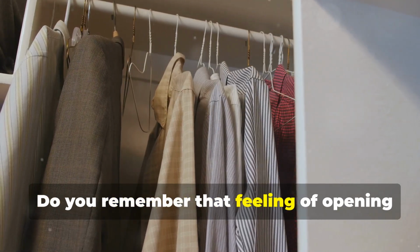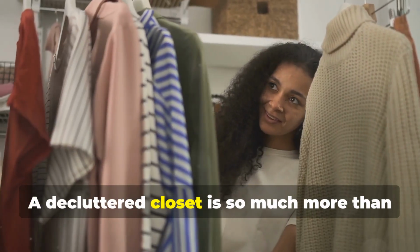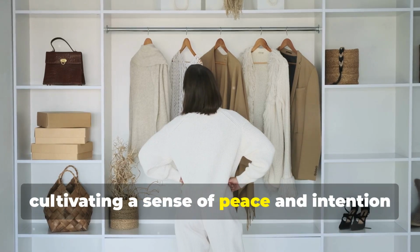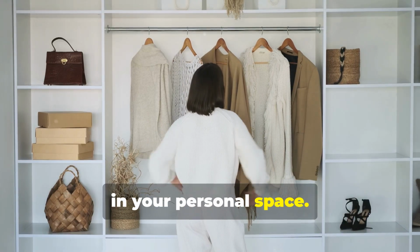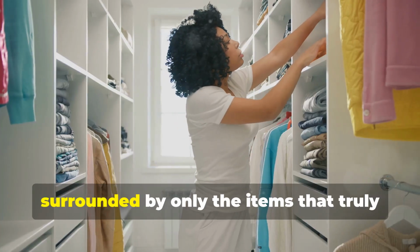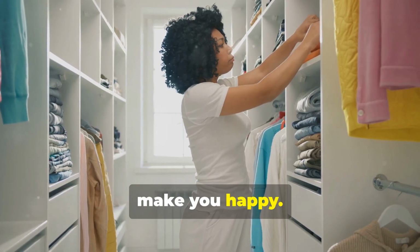Do you remember that feeling of opening your closet door and being met with a jumbled mess of clothes? I certainly do. A decluttered closet is so much more than just about organization. It's about cultivating a sense of peace and intention in your personal space. Imagine starting your day feeling calm and in control, surrounded by only the items that truly make you happy.